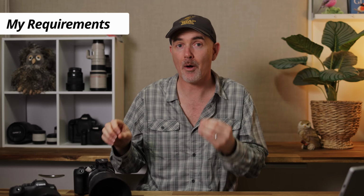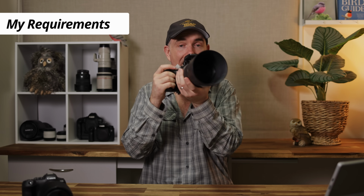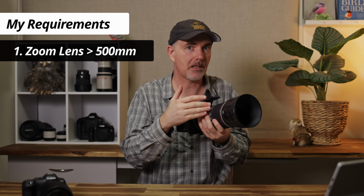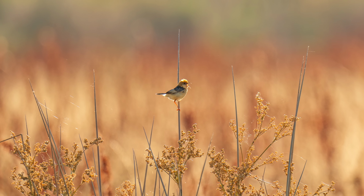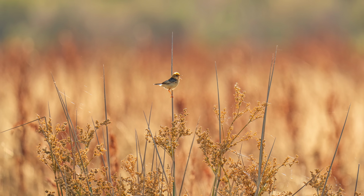First, let's talk about the requirements I had for my second system. Now, I'm predominantly a bird photographer, so I sort of want a kit that's quite light, I'm able to handhold, has to have at least 500mm field of view, ideally a zoom, because I like to encourage myself to take wider shots and not be stuck at that prime focal length.